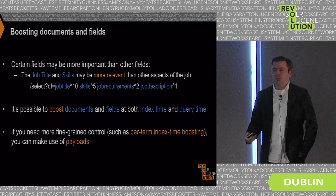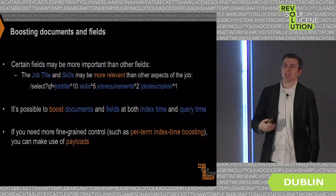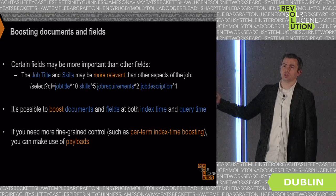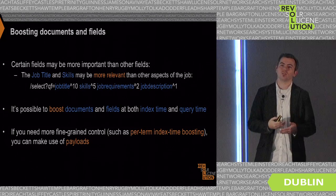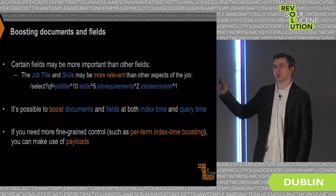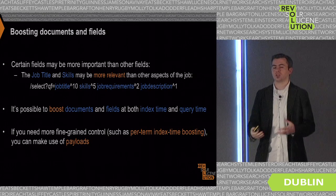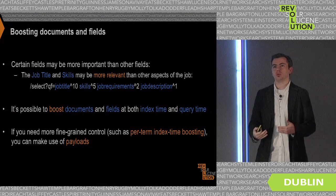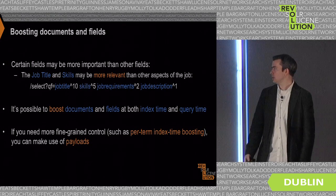With traditional relevancy, you can also boost documents and fields. So in the job search domain, the job title and the skills associated with it, a job seeker or the jobs, are probably the most relevant portions. So if I'm searching for a job, I really want to match on those things as opposed to the job description or job requirements. I also want to match there, but maybe those shouldn't be weighted as high because there can be a lot more content there and they're less precise.